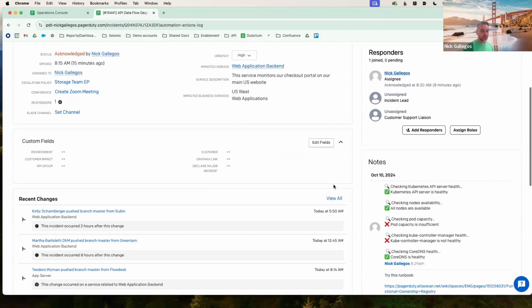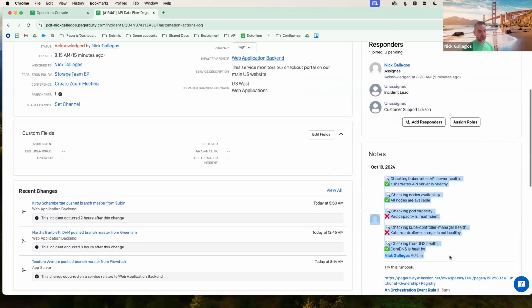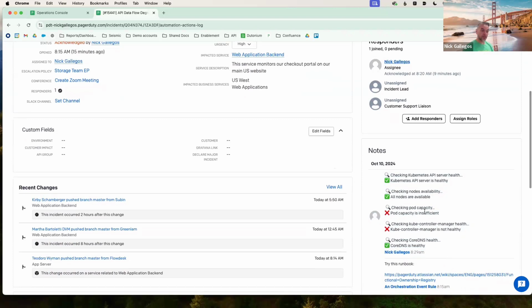Here we go. So you'll see here now, as maybe an L1 engineer that's very new, I don't necessarily have the technical know-how to go into Ansible or go into Kubernetes and pull those logs for myself, right? But I do know how to press a button, right? So I don't need to know how to do those things. I can press that button and I can get those diagnostics posted here as a note, right? So we can see what's healthy, what's actually down, what's actually degraded, and therefore get a better idea of the splash impact and maybe who needs to be involved in this incident, right?